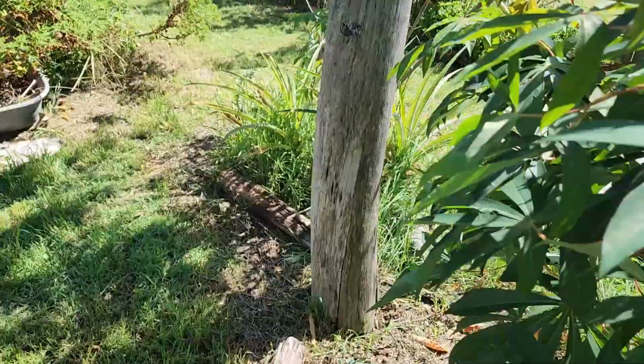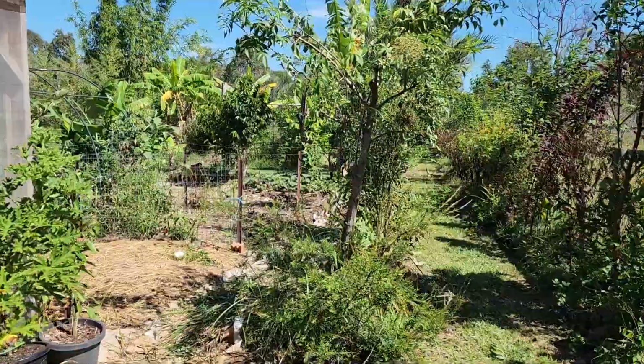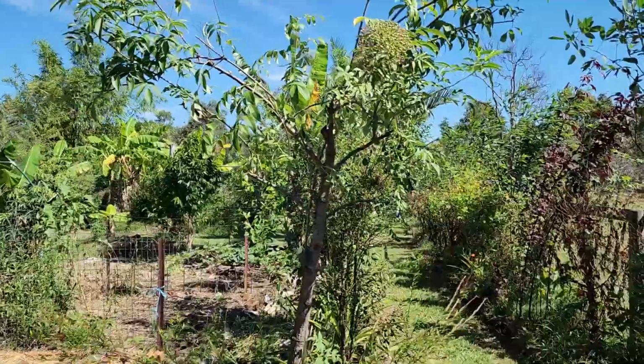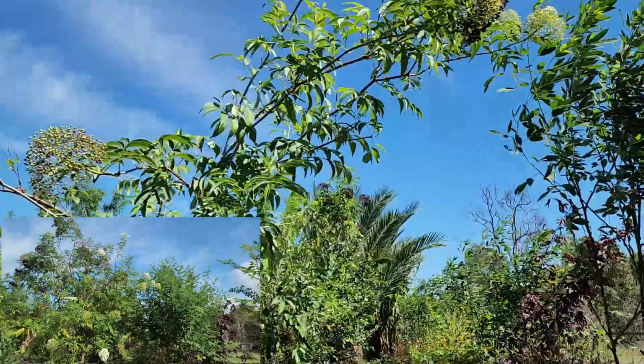Let's move on. This area here needed lots of clearing and cleaning. The elderberry was so bushy.